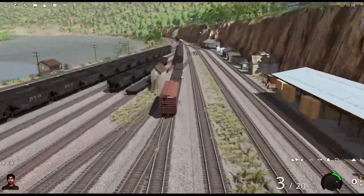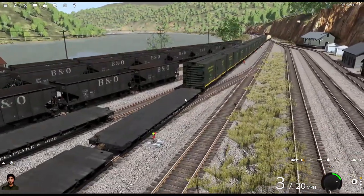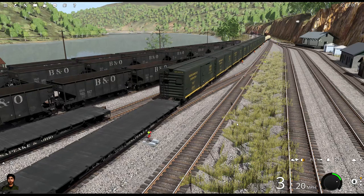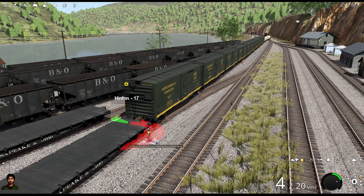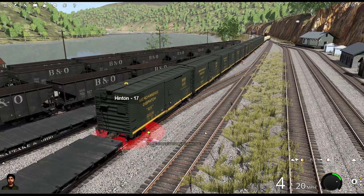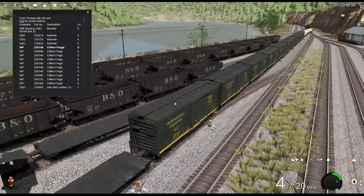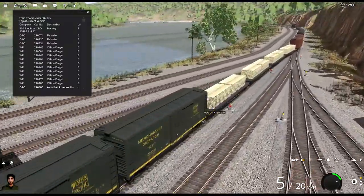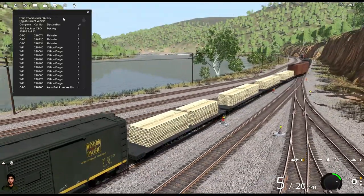Not to make that big of a difference. Now we're going to back these up all the way until all these box cars are clear of this switch right here. Because these next set, I did say those were going to Avis, right? I'm pretty sure I did. I don't know. That whole one car phasing through the other threw me off.